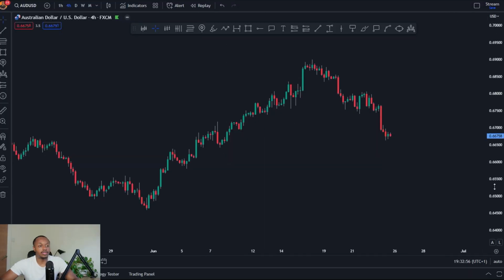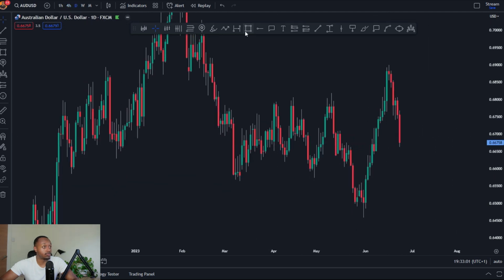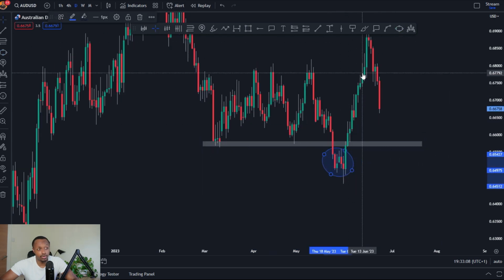Okay, so onto AUSD. It looks like this one's had another fake out on the daily time frame. I've been talking about this consolidation for a while. We had a lovely support level here. We broke to the downside, it turned out to be a fake out, the market came back into the range, and then a big push to the upside.